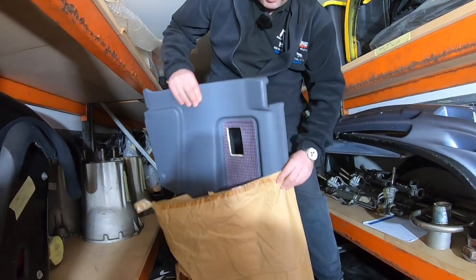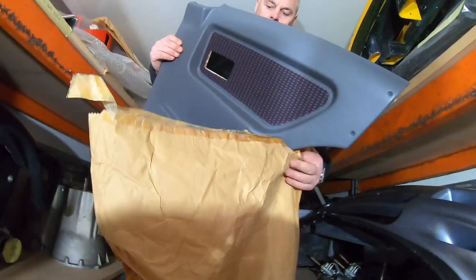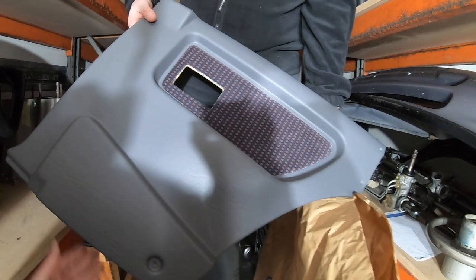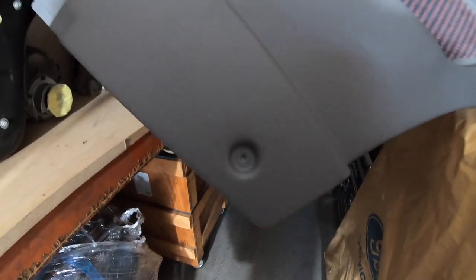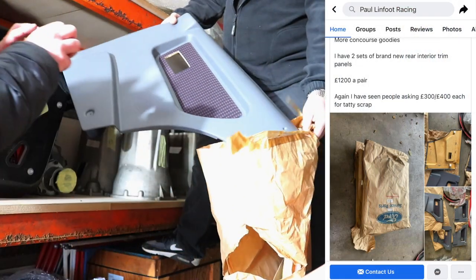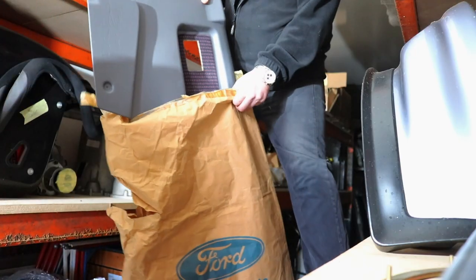Brand new interior door parts. Look at that. That's concourse, isn't it? That's just absolutely... There were two sets of these. We sold one set, and then, as I said, the idea came up to build a car, so we kept hold of them. These brand new front door cards.